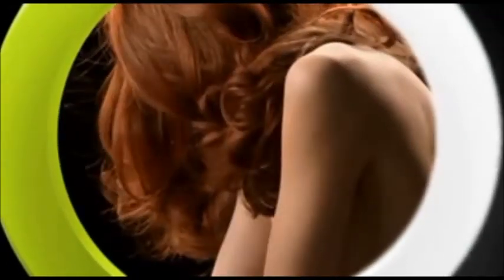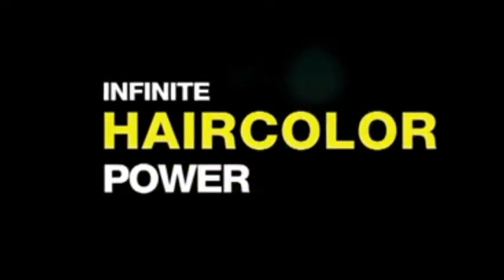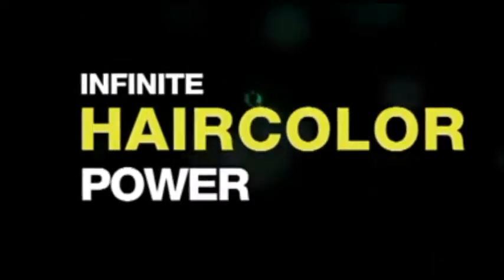Inoa respects the essential amino acids and lipid balance of natural hair. A palette of true-to-tone shades creates an infinite range of perfect and predictable results.